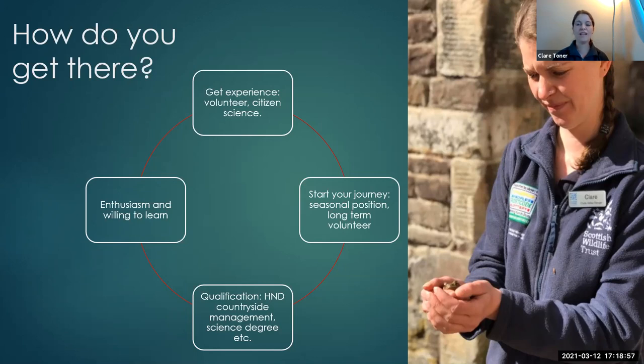So starting your journey, you might have an end goal, a particular place that you want to work or a particular job you want to be in, but you might need to go through a few steps to get there. So maybe think about where you're going to begin, like a long-term volunteering placement or a temporary seasonal position. Qualifications are important, but there's different sorts of qualifications. I had a very academic degree in zoology. I really, really enjoyed it, but there are other practical based qualifications as well. For example, an HND in countryside management.